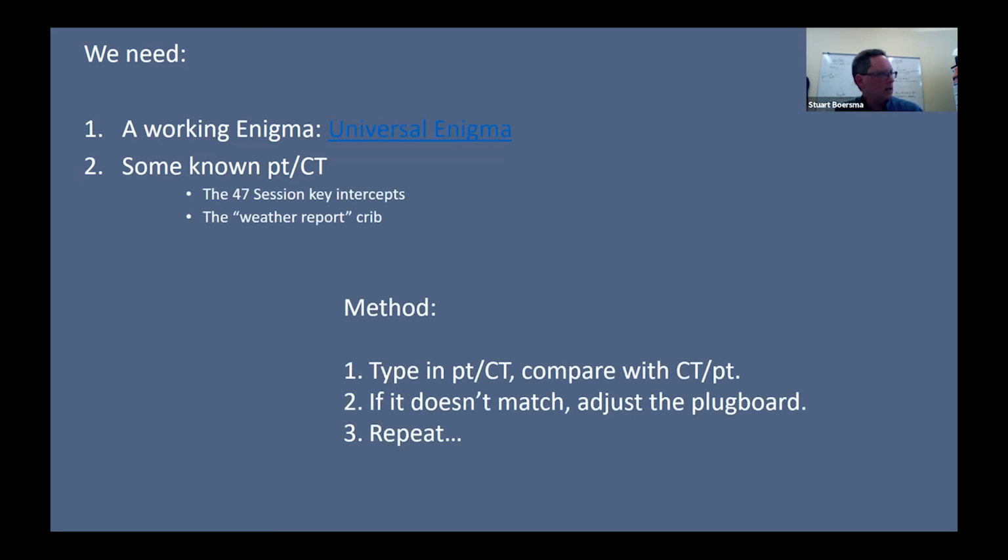And I've got just a couple minutes. So the method here is, we don't know how the plug board is set up, but we know how the rest of the machine is set up. So we just set it up. We type in, say, weather report. Then we look to see what ciphertext comes out, what the encryption is.